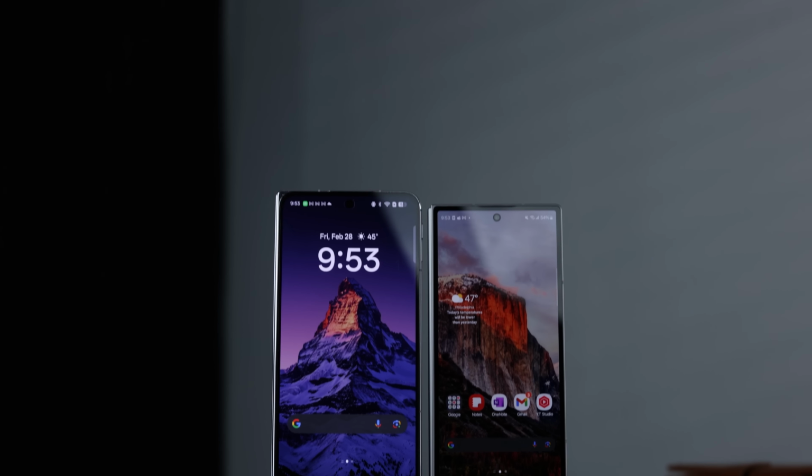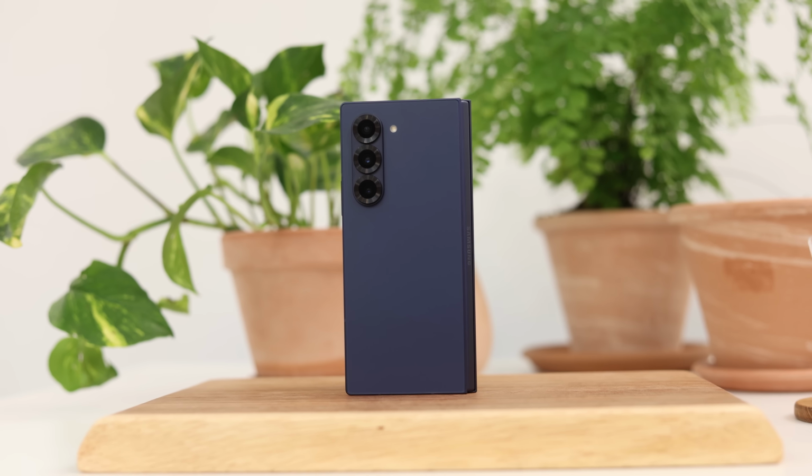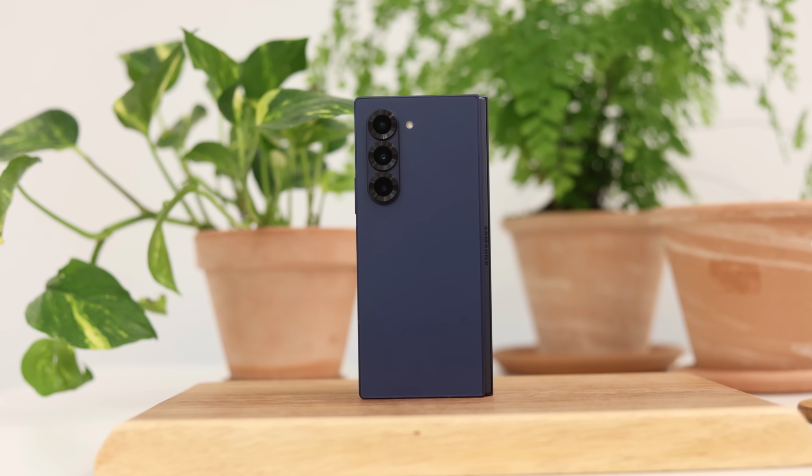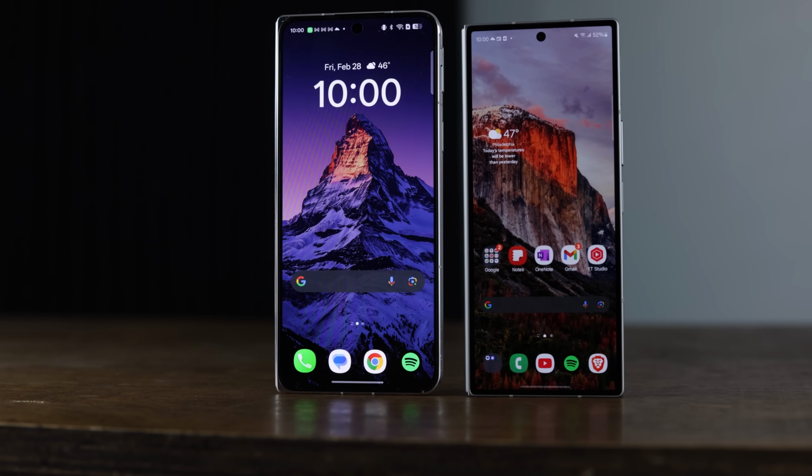Can this phone beat out the Galaxy Z Fold 6? And in what ways does this actually put pressure on Samsung to improve the Z Fold 7 next year? Remember, if you're a Samsung fan, you don't want this phone to be bad. You want this to be really good because that's going to increase competition in the space. And spoiler, this phone is putting a ton of pressure on the space. It's a very impressive phone.